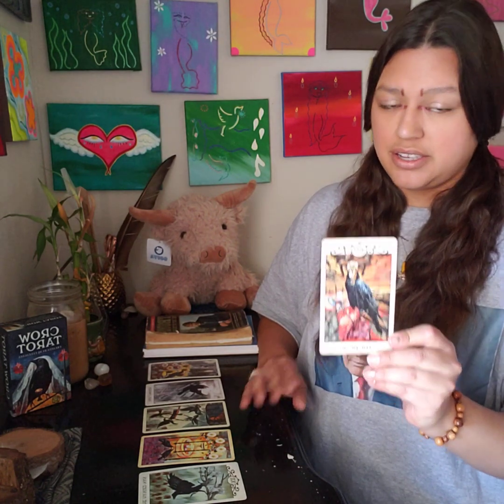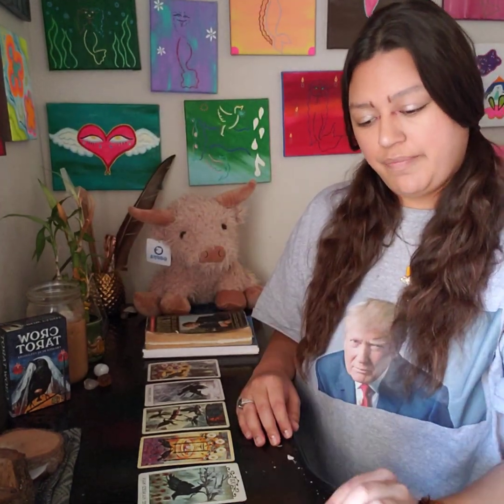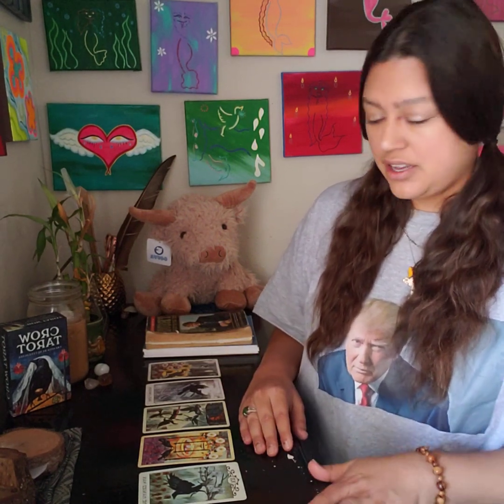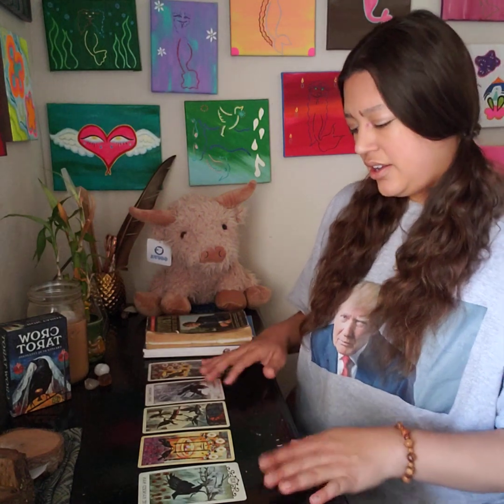So for whatever reason, we got this Devil card. It's not good. Not good. Okay, not good. Where should I hold it? Not good. Deception, being willingly deceived, not caring at all about the repercussions for anything. Very self-serving. In a very major way, because it's a major arcana card.